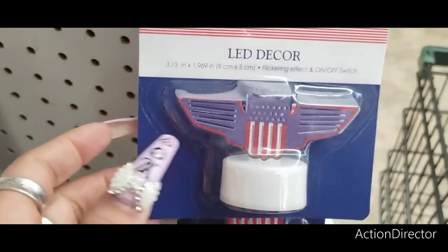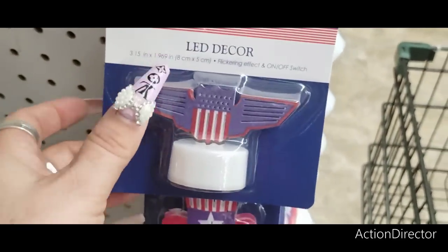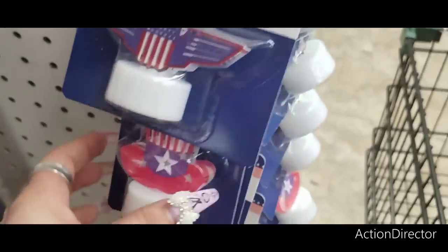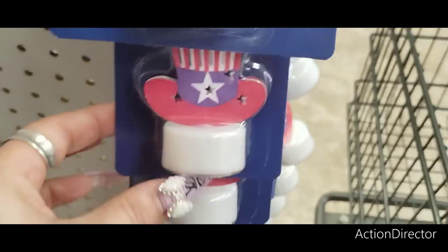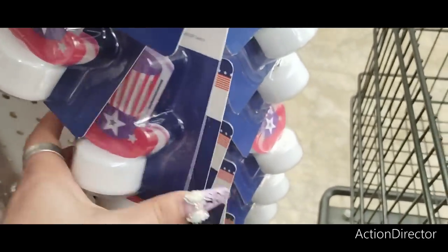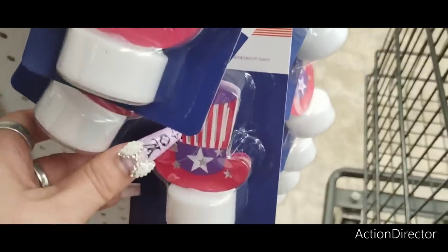These are new. These are cute LED decor. Look at, you have the red, white, and blue. It looks like the eagle wing. Then you have the Uncle Sam hat that would illuminate really, really nice on a tier tray or in a little vignette. So I'm digging these. Definitely the Uncle Sam hat I like a lot.